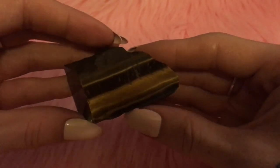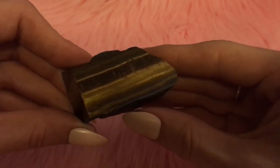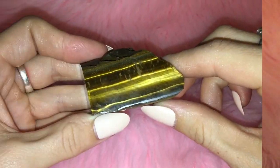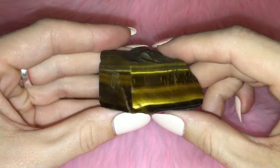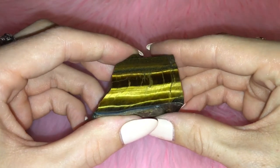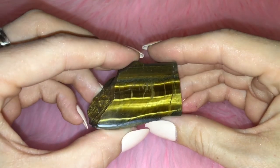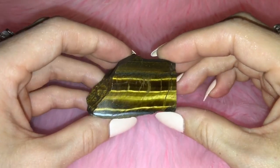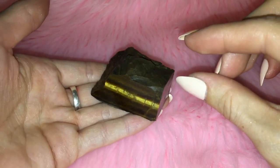So this is a piece that was from my dad, and I will forever hold it dear to my heart because it was so sweet that he saw it and he thought of me, and it is fucking beautiful. So I went ahead and turned the flash on, and yeah, it definitely brings out the tiger's eye. It brings out the gold stripes that it has. This is such a gorgeous piece right here. Look at the shifting and all the beautiful gold coloring it has. He did very, very good finding this piece because I never see tiger's eye in a piece this big. All the tiger's eyes that I have are like little tiny tumbled stones.